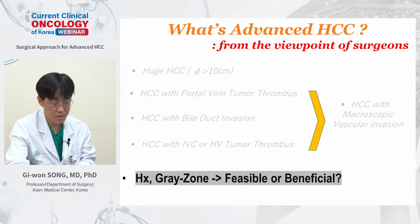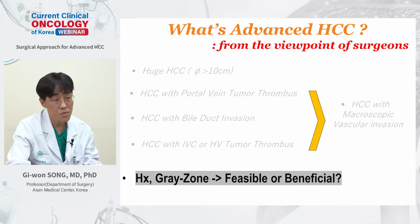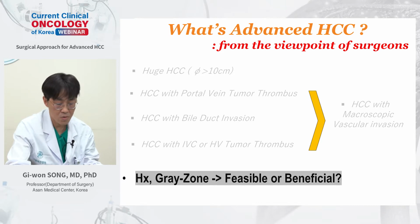In such conditions, the role of hepatectomy is assigned to the gray zone. So today I'd like to talk about the role of hepatectomy for huge HCC and HCC with vascular invasion, so-called locally advanced HCC.